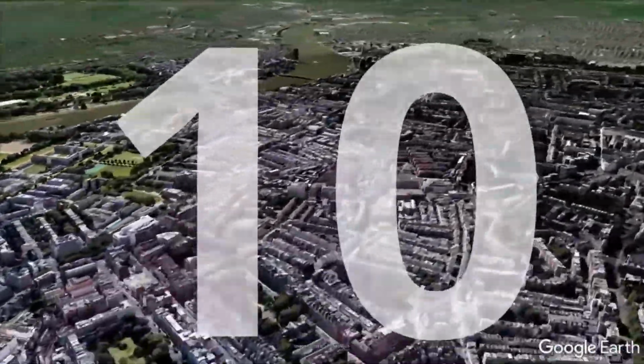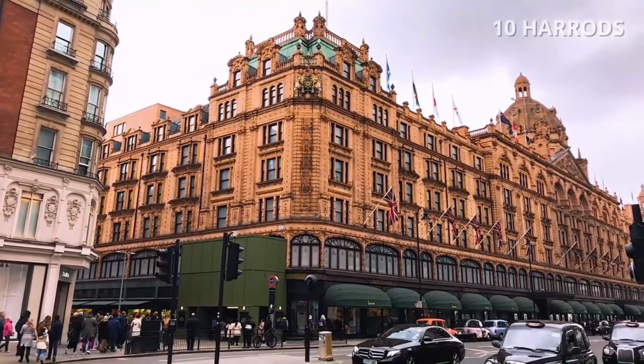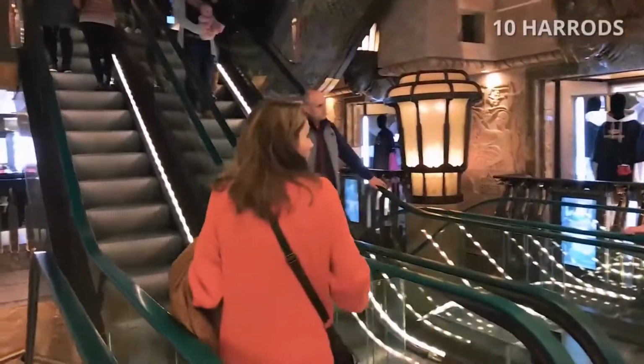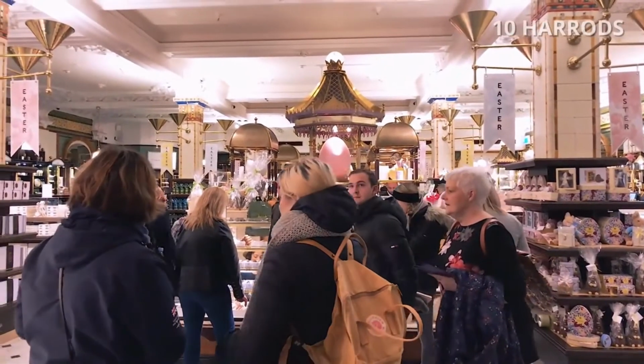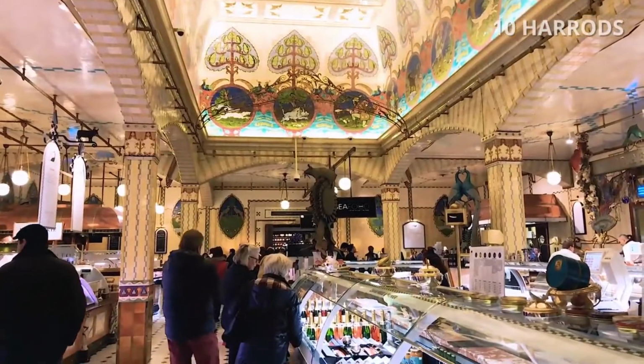Number 10. Harrods. Harrods is a luxury department store now owned by the state of Qatar. The store occupies a 20,000 square meter site and has 330 departments covering 90,000 square meters of retail space.